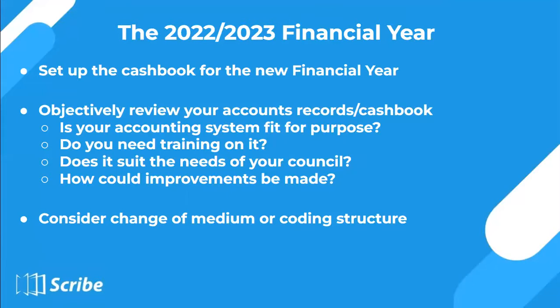the new financial year. However, for larger councils or for those with more going on, it's simply not possible, and it's likely that you're going to have to complete the current financial year whilst alongside working against the new one starting the 1st of April. So you're going to need to have your cash book set up and ready to go.